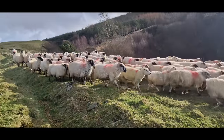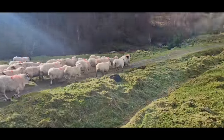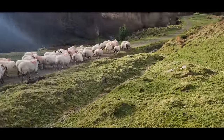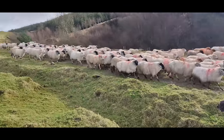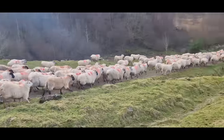So they seem to be in reasonably good enough condition, but I will tell now when we put a hand in them. And any who are kind of older, we'll be keeping them down closer to the next read, because they're obviously not going to fatten up on the hill now as the grass is completely gone now.